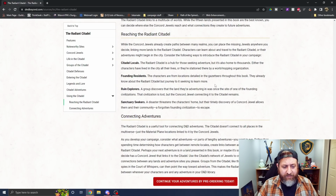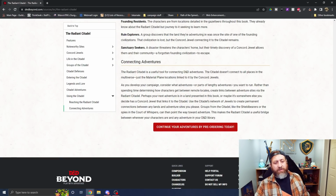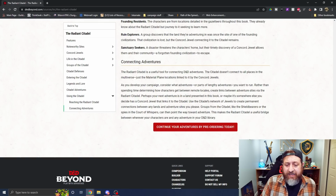And then again, it has some more information here. And then again, it says connecting the adventures together. The Radiant Citadel is a useful tool for connecting D&D adventures. The Citadel doesn't connect to all places in the multiverse, just the material plane locations linked to it by the Concord Jewels. As you develop your campaign, consider what adventures or parts of lengthy adventures you want to run.